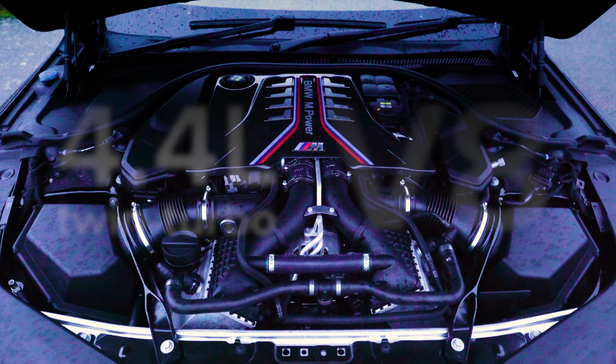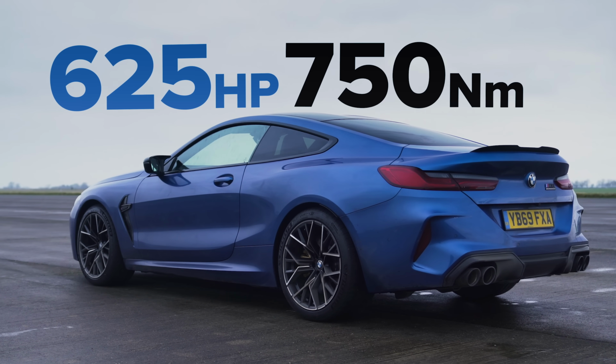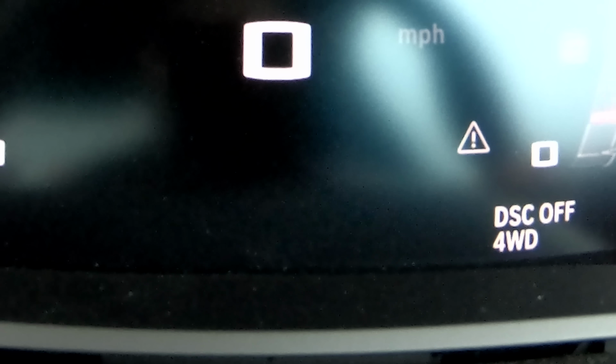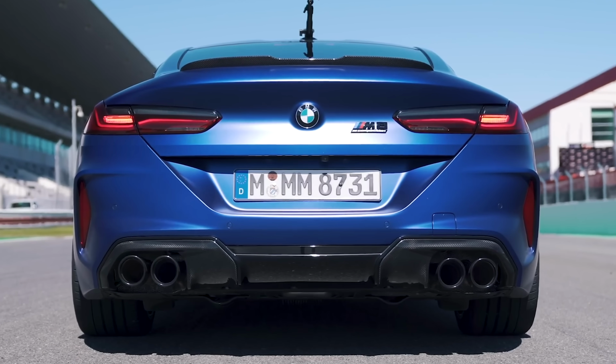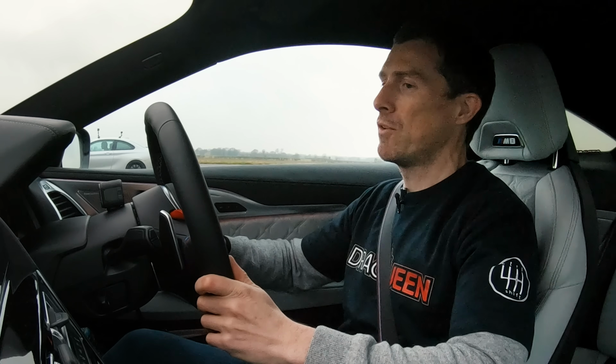So this car has a 4.4 litre twin turbo V8, 625 horsepower, 750 newton meters of torque, four-wheel drive, 8-speed automatic gearbox with launch control, though it's a torque converter, so it's a sort of fake-ish launch control, but it does work and it hooks up really well. Also, you can disengage the four-wheel drive system, put it into two-wheel drive, hooligan mode if you want to, but that's not so good for drag racing.